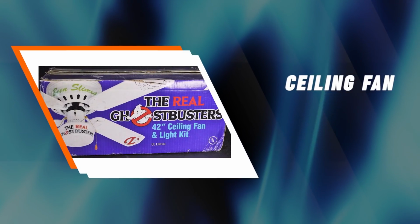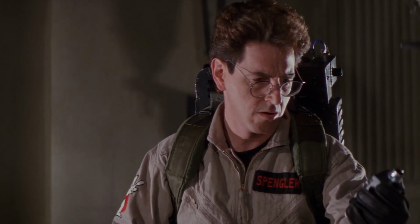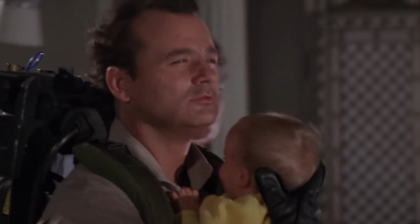Ceiling fan. Cool down with the Ghostbusters ceiling fan. Though it was just your basic appliance with some added cartoon flair, this was still a must-have for kids in the 80s.